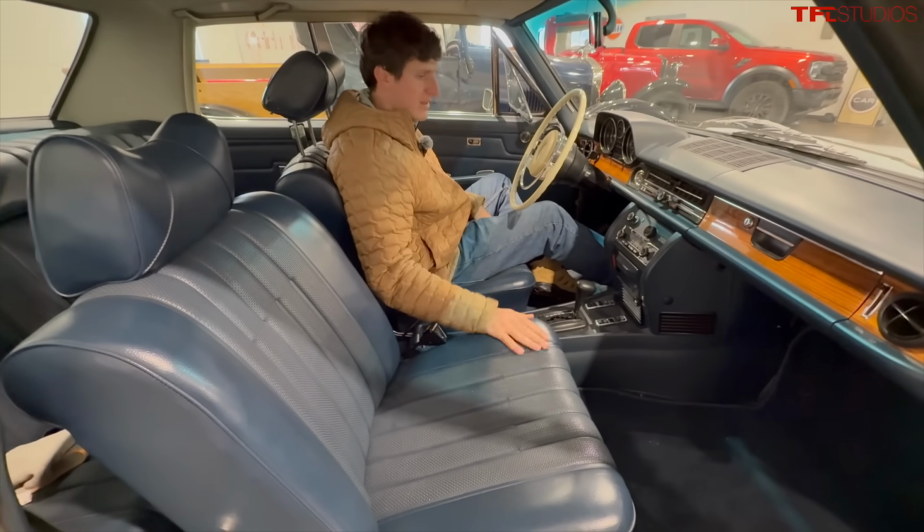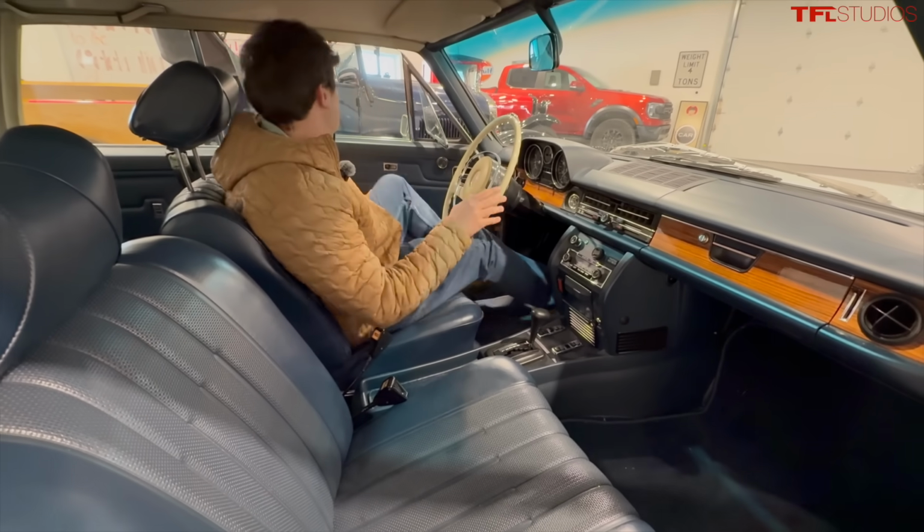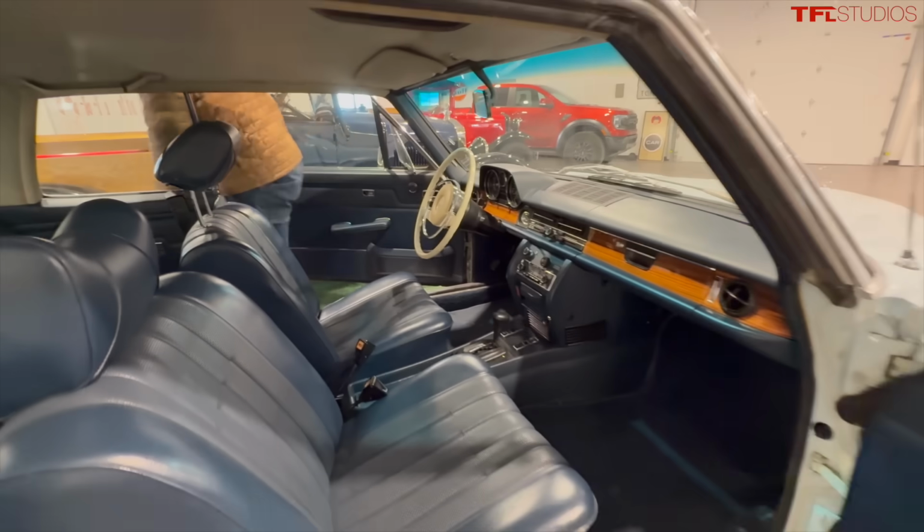It's been perfect. It leaks a little bit. It squeaks a little bit. And I just don't care because it never breaks. Service it when it needs to be serviced. And they are awesome cars.